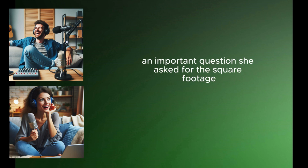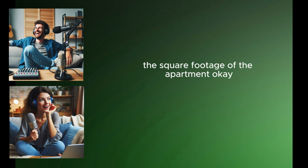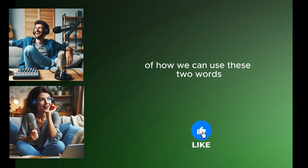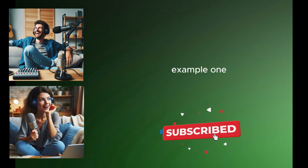Very good. Now for our next word, an important question. She asked for the square footage. The square footage of the apartment. Okay, so we know square foot, right? So feet like a measure of space. The square footage is just basically the area, how big. So why don't we listen to some examples of how we can use these two words, square footage, in a sentence.